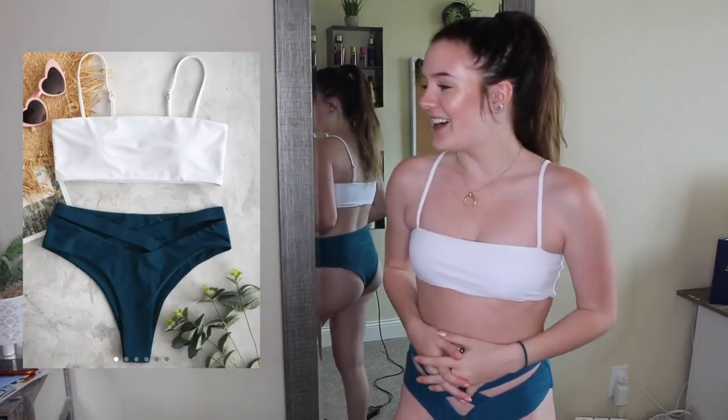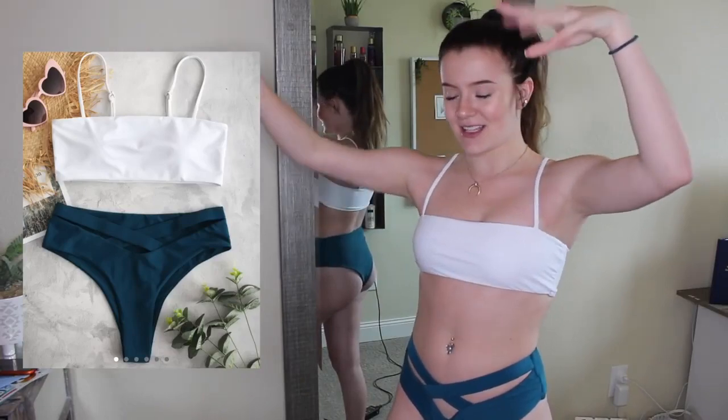So this is my second to last swimsuit. I have one more. This is like the grand finale. Whenever I bought this, I knew it was gonna be amazing. And I'm so excited. I'm so excited to try it on. And this is the last one. I'm so excited to show you guys. I hope I'm not disappointed.